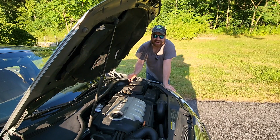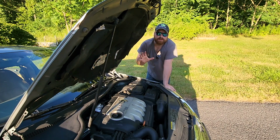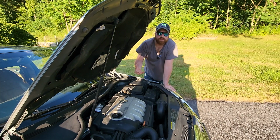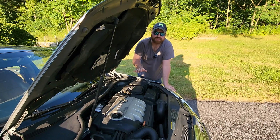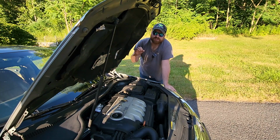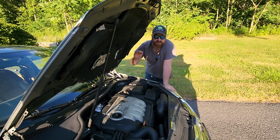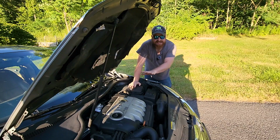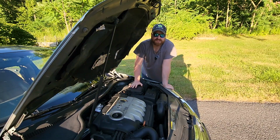Those going bad and causing check engine lights is pretty common on these. It's not the most expensive thing to fix in the world, but it would be annoying, especially if it's cold outside, but anytime the engine is cold, it makes starting difficult. There's also some water pump issues on these engines, which is not the biggest deal in the world. It's not anywhere near as troubling to me as the camshaft issues, but it's something you want to be aware of if you see coolant leaks on the side of the engine.